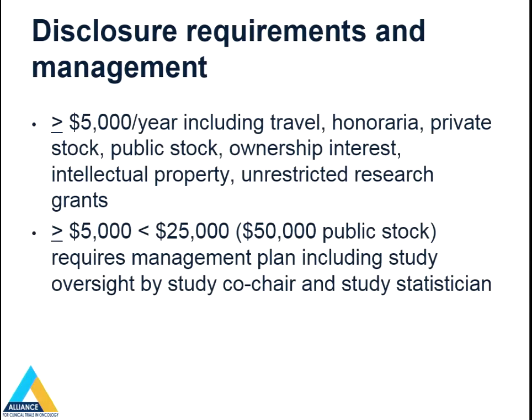So usually, if your financial potential conflict is between $5,000 and $25,000 for private, and then $50,000 for public stock, we do allow the investigator to remain a study chair, but that would mean that there would have to be a management plan that involves oversight by the study co-chair and a statistician, and there's obviously other group mechanisms that oversee the work of the study chair, such that that person's not solely responsible for the data.